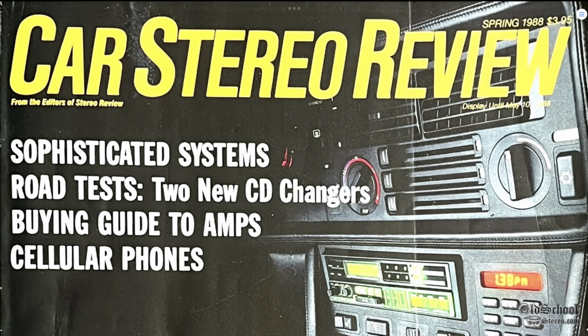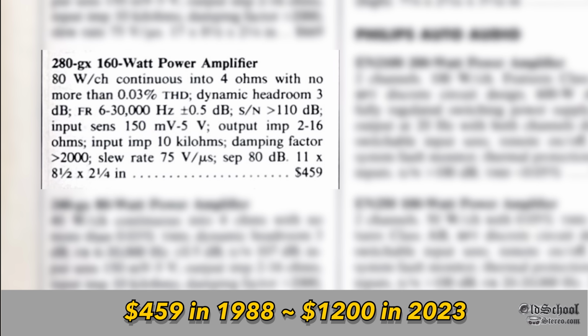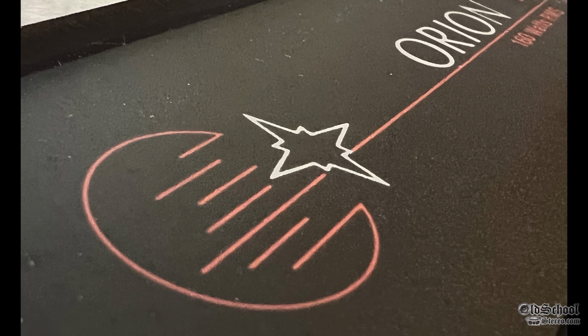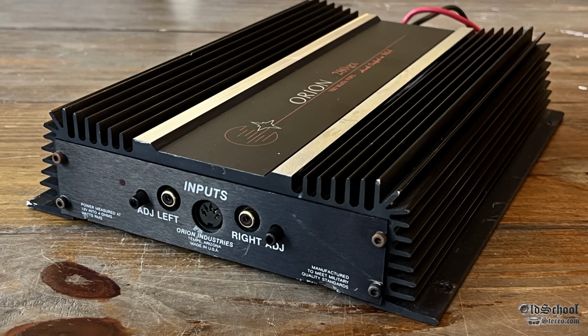Now let's move to Spring 1988 Car Stereo Review, where they have a directory of amplifiers, including the 280GX. $459 back in 1988 is equivalent to $1,200 in 2023. Here you can see the Moon and Stars logo, while we refer to these as Moon and Stars. Orion 280GX, 160 watts RMS, handcrafted in the USA.